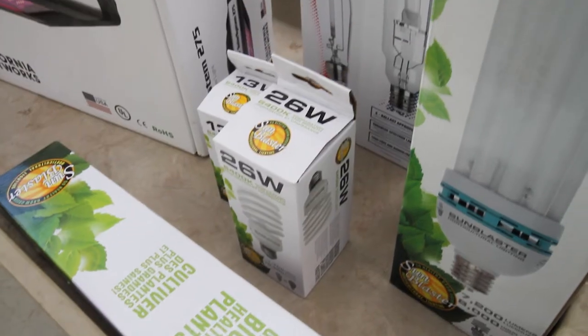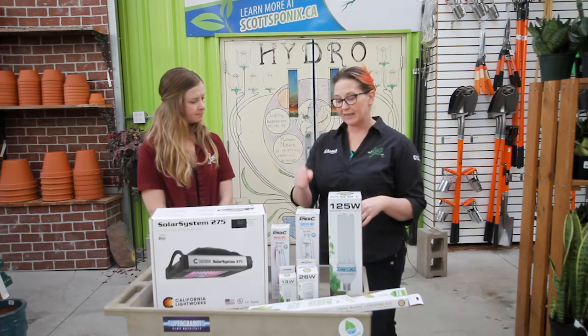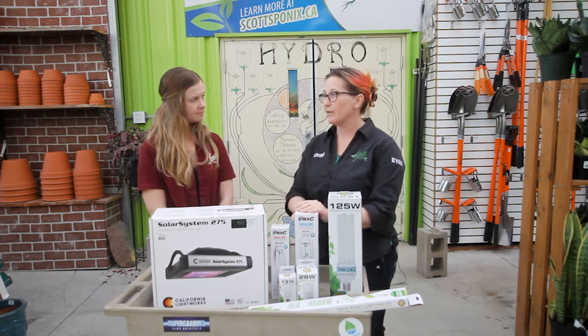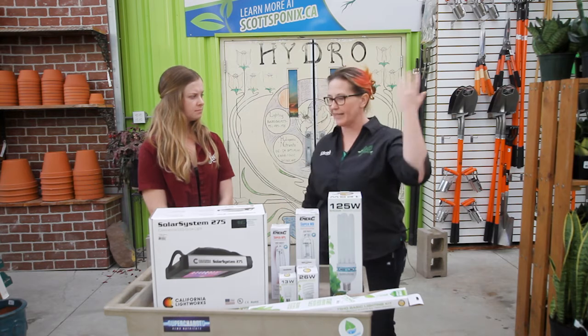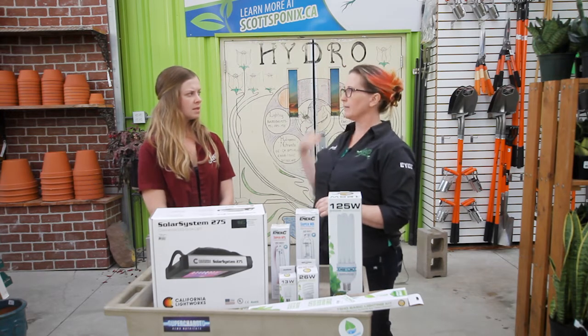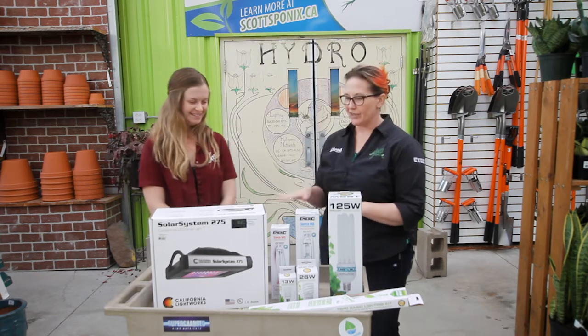Okay, cool. If you want to grow something that's a little more intense, like cannabis, we would suggest, if this is the way you want to go, a 600 watt or 1,000 watt if you have the clearance, because you do have to get that far away, like overhead clearance. Because it's going to give off so much heat that can be a bad thing. Yeah. Heat stress is bad.